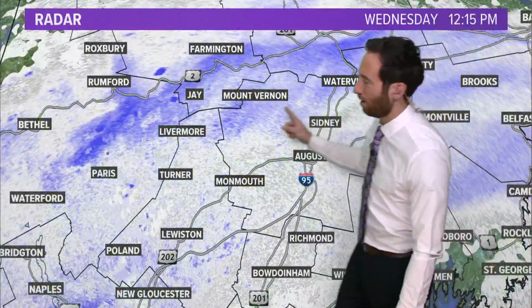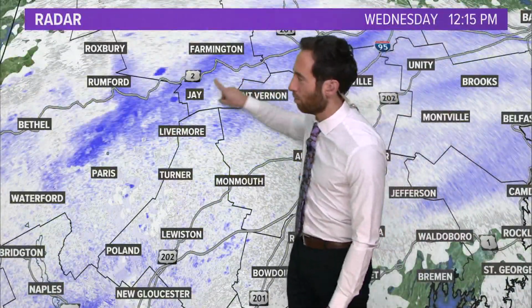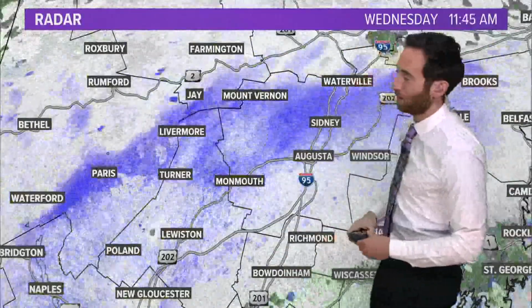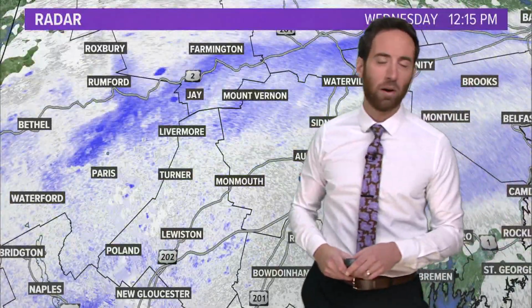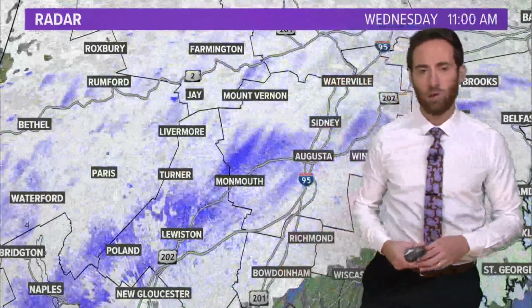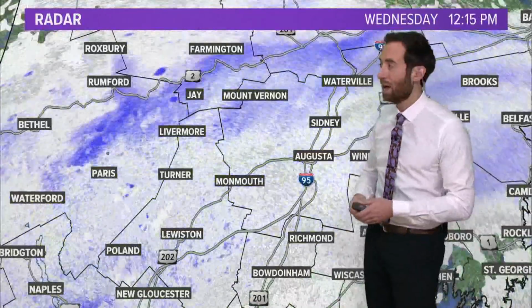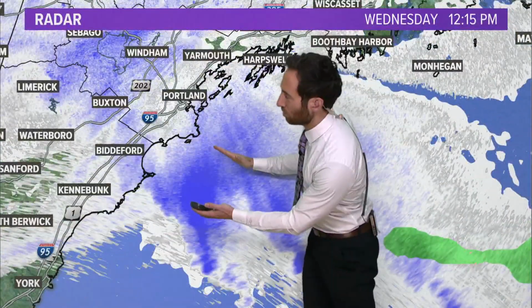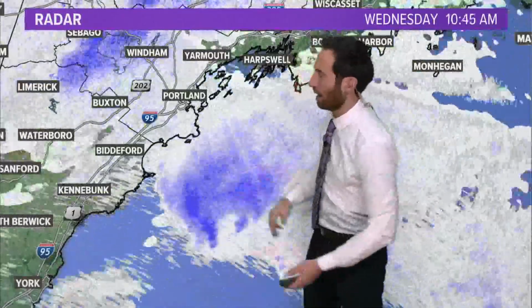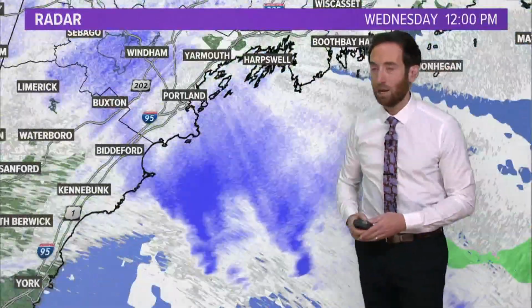And then there's a secondary area that surprised me a little bit, moving towards Farmington right now, coming out of Livermore on the way to Rumford, coming through Jay as well. This is a secondary area of enhanced snowfall that was not well modeled. Almost looks a little bit like a deformation zone that you would see during a nor'easter, except it seems kind of far away from the low for that. But either way, that's enhanced snowfall there, and there's our secondary or inverted trough here. So just flirting with Portland right now. We'll see if we can get it in there, and if we do, obviously snowfall totals will be pretty much what we thought they would be, which is the goal.